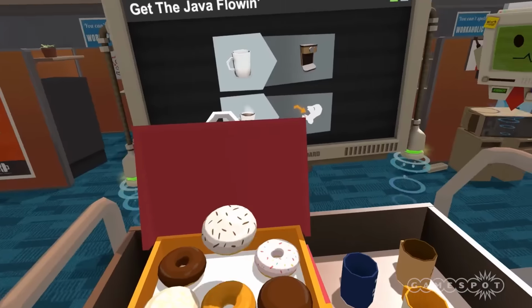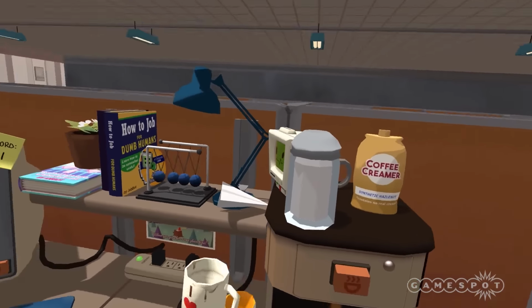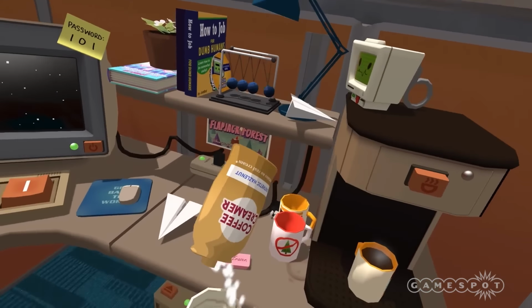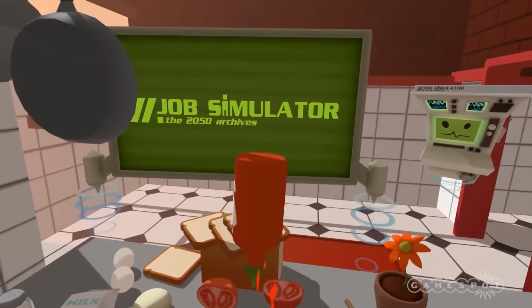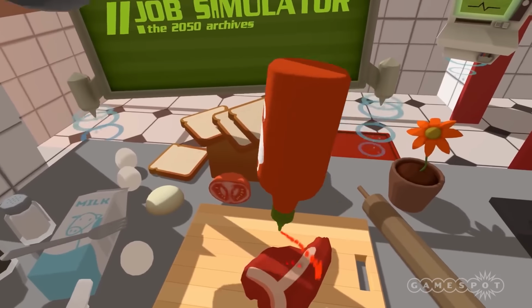Here, you work in a comically depressing office space run by robots, among a handful of other work-related scenarios, where you're ordered to perform menial tasks. It sounds dreadful, but it's actually quite enjoyable, thanks to good writing and a large variety of objects to interact with. It's not the sort of game you'd be desperate to play outside of VR, but Vive embeds you in the experience in a way that reshapes your connection to the virtual world.